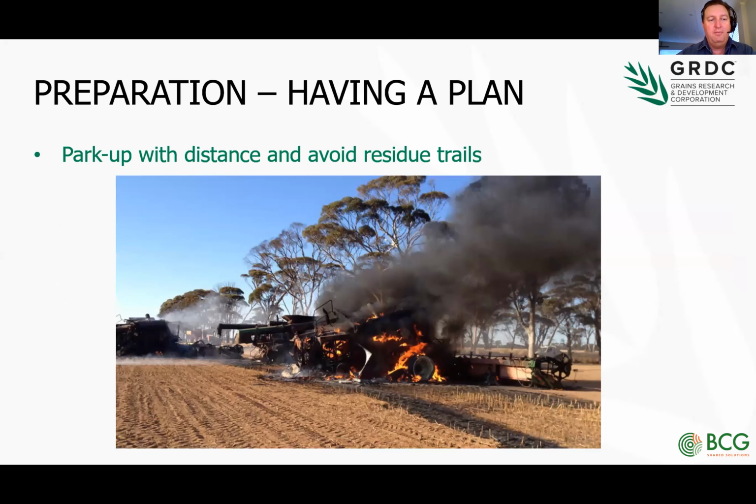And look, a sober reminder that if you do have problems with the machine, or you're running a couple of machines in one paddock, don't park them up on residue trails. They're potentially an issue here, which was pretty problematic for one particular contractor on the first day of harvest. One machine, which you can see smouldering over on the left-hand side there, he had issues with all day, parked it up, put the other two machines away, but unfortunately on a header trail that linked them up to the first machine, which did catch fire overnight and burnt. And then the header trails subsequently lit up and burnt out the other two machines as well. So, not a great story, and particularly given it was the first day of harvest for this guy. Just a reminder that that's something you want to try and avoid at all costs.